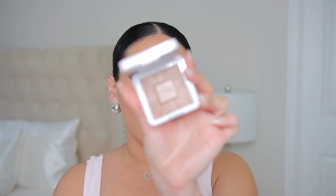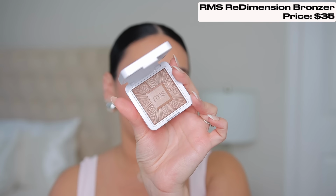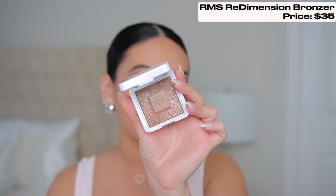Let's add some bronzer. I'm using the Redimension Hydra Bronzer from RMS Beauty in the shade Tan Lines. And they actually sent a brush to go with it as well. It's like a fluffy kind of tapered brush, so let's try it. I love the RMS blushes. They are so pretty.